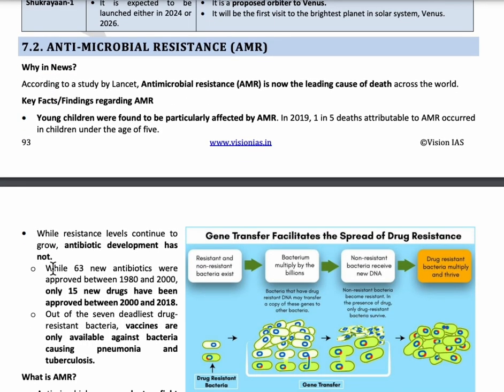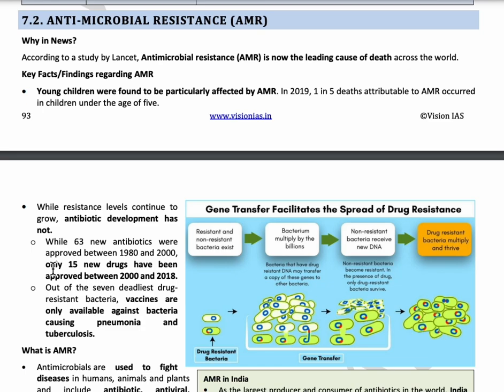The next topic is antimicrobial resistance, AMR. Antimicrobials are those which fight against diseases in humans, animals and plants. But when the disease-causing bacteria, viruses, fungi and parasites don't respond to the medicines, that situation is called antimicrobial resistance. The microorganisms that develop antimicrobial resistance are called superbugs. According to a study conducted by Lancet, young children under 5 years are particularly affected by this, and in 2019, 1 in 5 deaths were due to antimicrobial resistance.